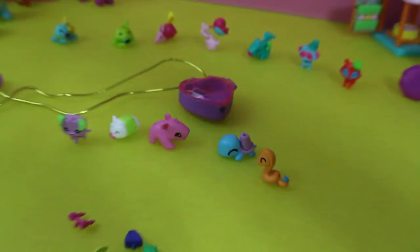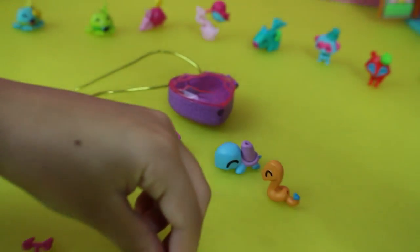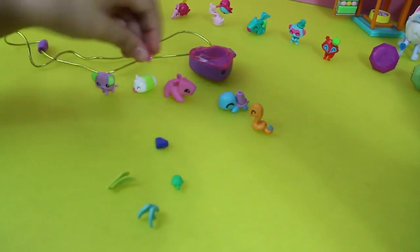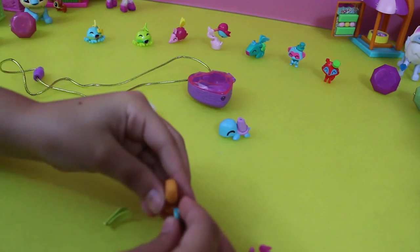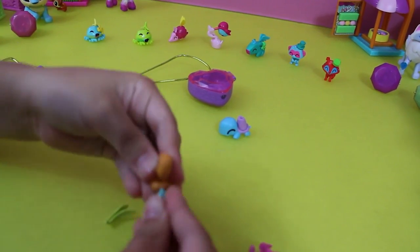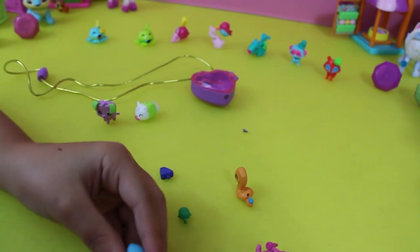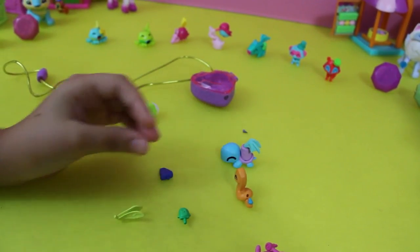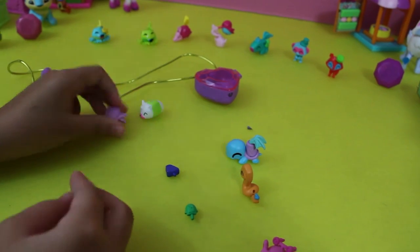Okay, so there's what we got. We got five pets. We got a light up heart locket thingy. And you want to pick which pet gets which thing? Yes, this guy loves to fly. He has wings coming from his butt. Okay, never mind. So he's a butterfly? Oh, come on. That was pretty good. A butterfly? You got two more.